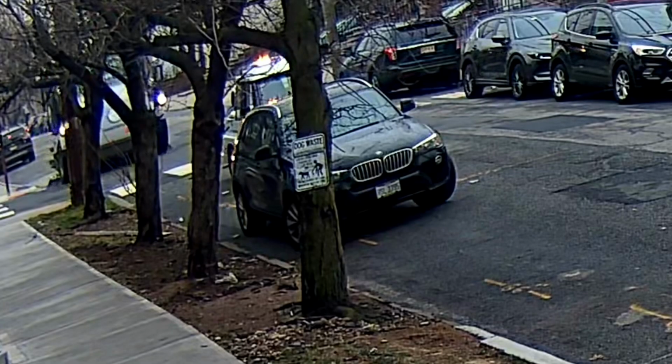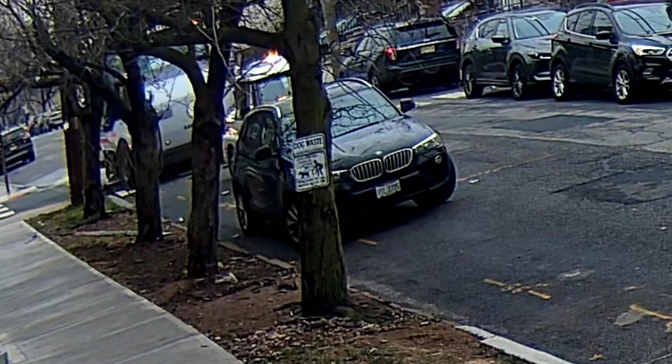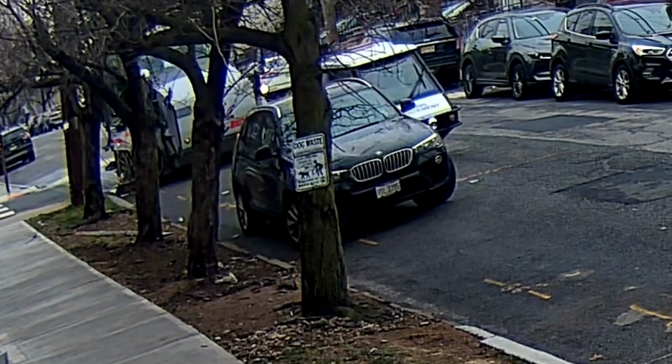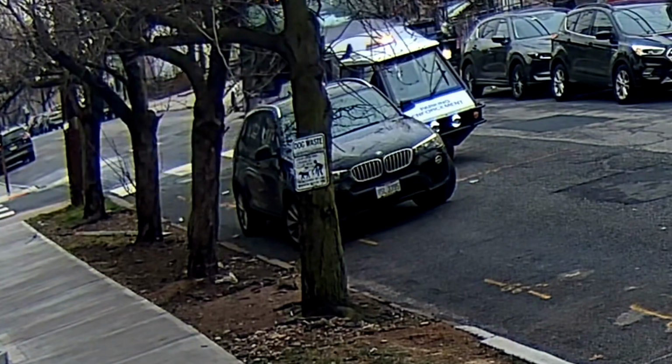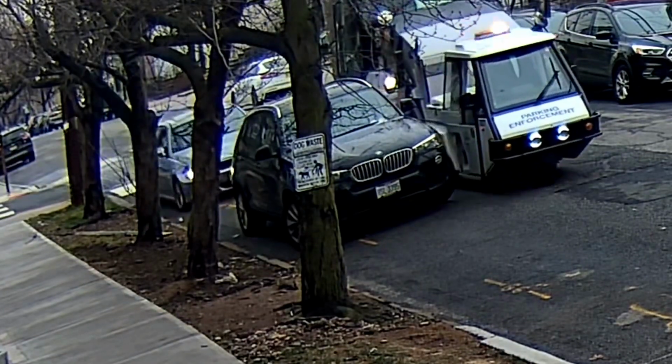Okay, so here's the street cleaner and the ticket meter lady. And they always get 1 or 2 people on my block. These people are just clueless. Well, I guess they're stuck at work or something, who knows. But so here we go, they're going to give that guy a ticket.